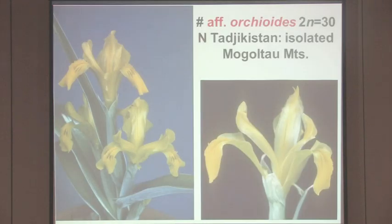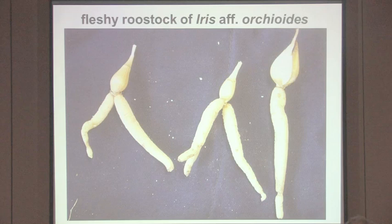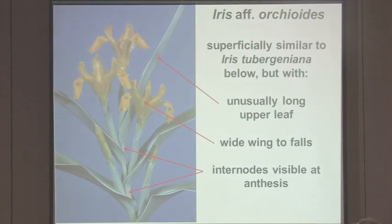Related to Orchioides, and which in a big article on cultivation of Junos some 15 or 20 years ago, I misidentified as Iris tubergoniana. But as you can see, it has internodes, and it has not a wide wing, but a fairly wide wing, and it has very, very fleshy, almost magnifica-like roots. It has the same chromosome count as Orchioides, but it has a number of features which separate it quite distinctly.